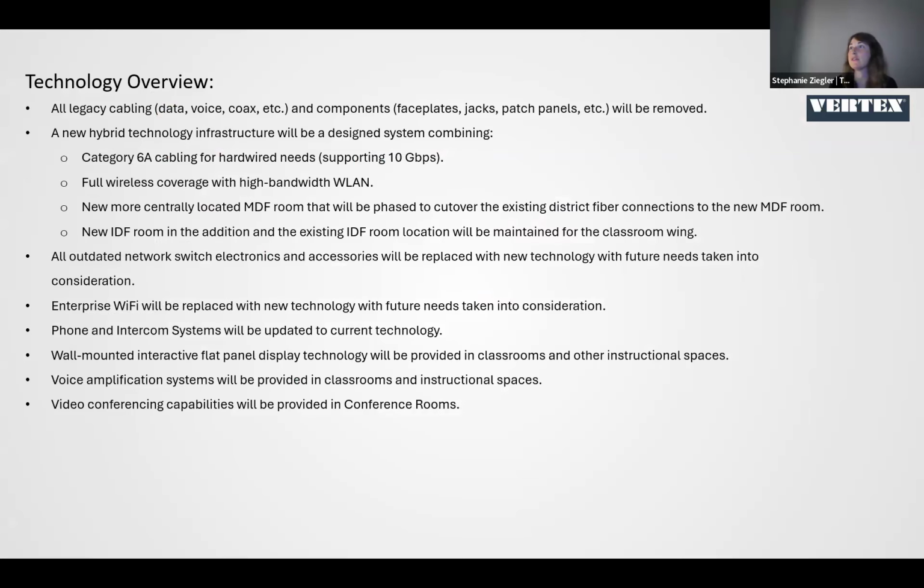Okay, for the technology overview, we met earlier today, so some of these blurbs are going to be a little updated. But here's what we know. We know that all the existing cabling and components will be removed. The new hybrid technology infrastructure will be a design system combining Cat6 cabling, full wireless coverage with high Wi-Fi bandwidth, and any existing equipment that can be used will be used.